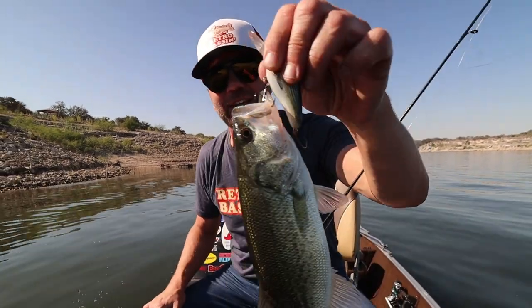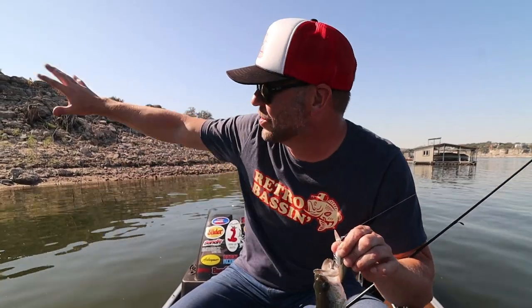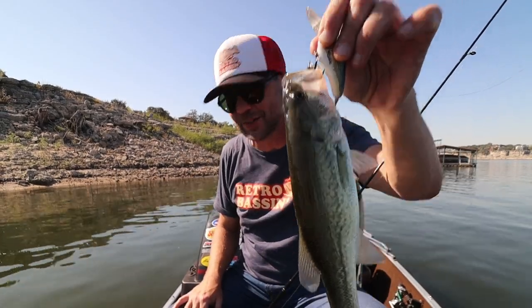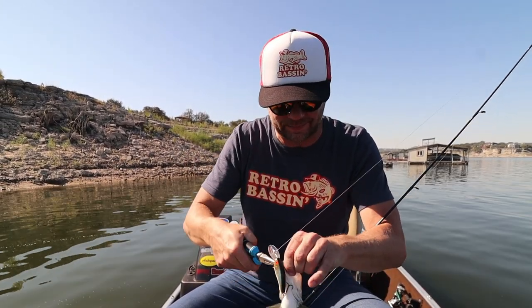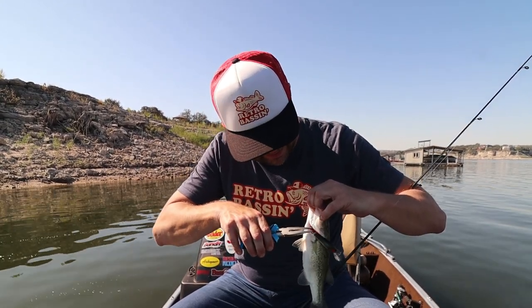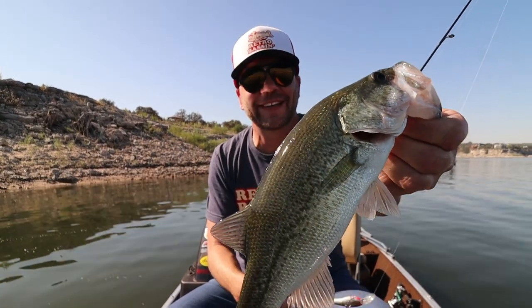Nice. I've been working a few little pockets. It's been a slow day for me so far. I've been trying to locate the fish on a body of water that I've not fished in well over 12 months. I found this nice little stretch. You can see there's sort of a nice slope. There's a few little stick-ups in there, and a nice little Lake Travis bass. Woo! Not quite as big as we're going for, but it's a start.